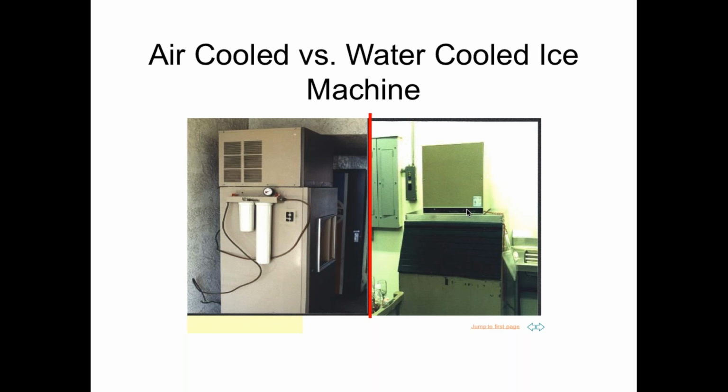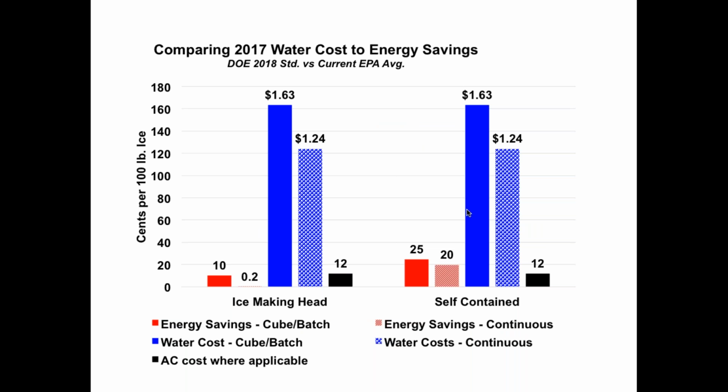And here are some examples where perhaps you should look at some trade-offs. In the past, one of the interesting things is that people say, well, water-cooled ice machines are more energy efficient. This is true. But at today's current cost of water, a water-cooled machine with once-through cooling is going to cost a lot more to operate than an air-cooled machine does because of the water cost.